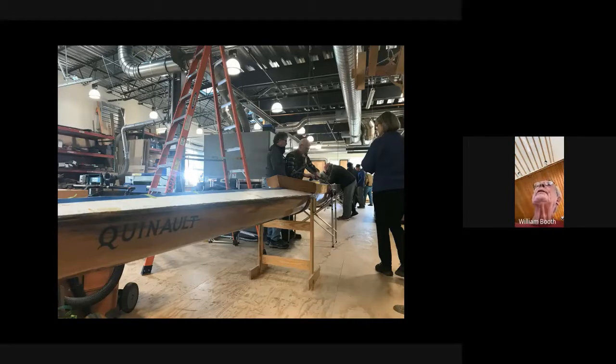And eventually, after we got the boat in and out of the barn, which was no mean feat in itself, and let me digress there for a moment to say, the barn was the only place, in their woodworking shop, the only place on the island where we could safely put a 66-foot-long boat.